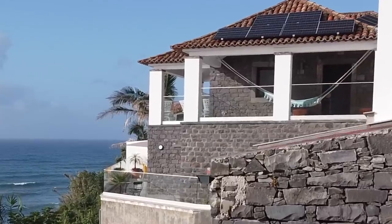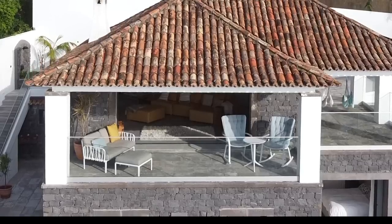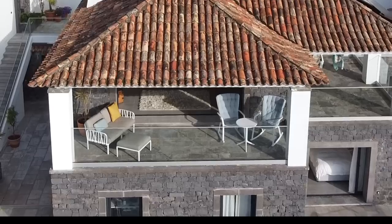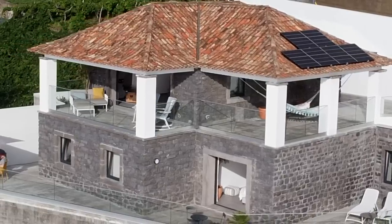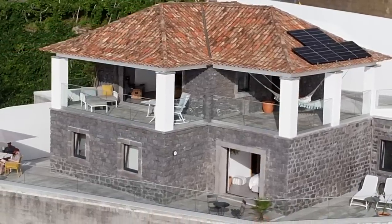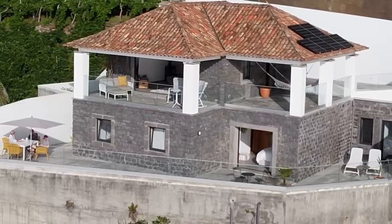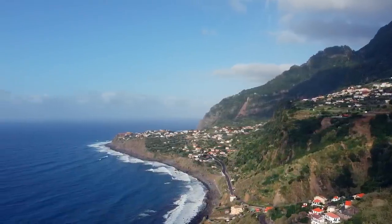And here it is, the video you've all been waiting for. The big reveal of our finished house renovation in Madeira. If you are new here, we are Rae and Andrew Bright, and in 2021, we discovered this beautiful island and decided to follow our dream of retiring early, selling everything we own in the UK, and buying a property here in Madeira to renovate.